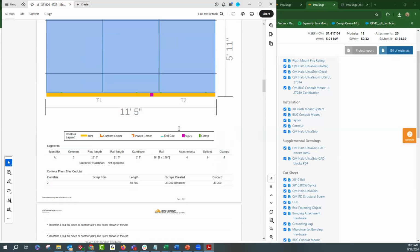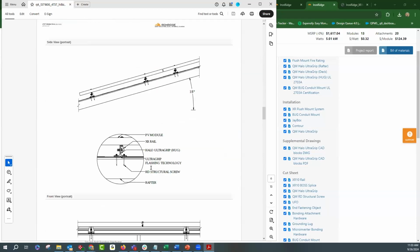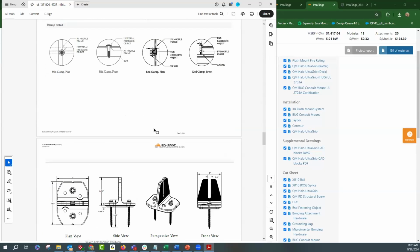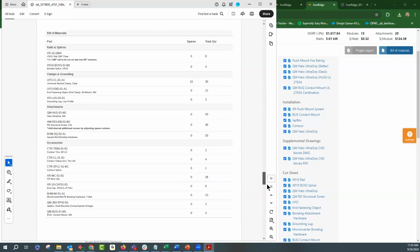So it breaks it down with some engineering values that we provide, then some images of the components that you've selected. This one was HUD that we chose. And then at the end will be a quick bill of materials.